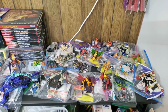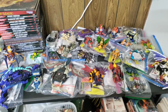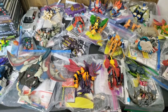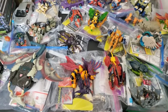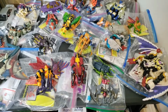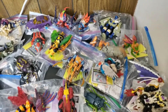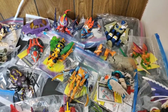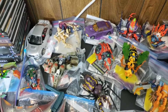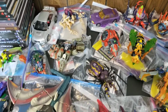Right here, this is probably my favorite find of the day. It's a bunch of newer Transformers. And most of them look to have either their cards or the instruction manuals with it. So that was definitely awesome because I didn't realize Transformers got so complex. I tried to put together this Subaru car over here, and it took me like 15 minutes to change it. I was like, Jesus. But luckily it had the instructions because I don't want to break any of them.